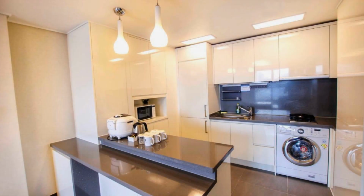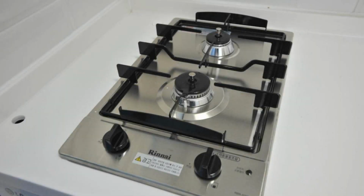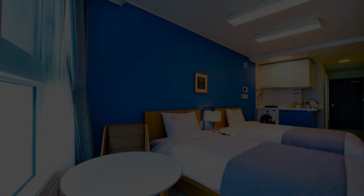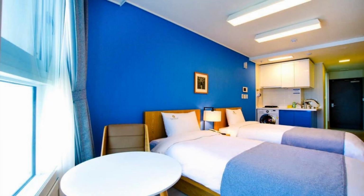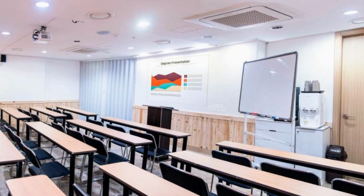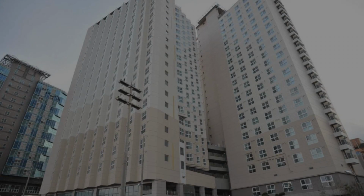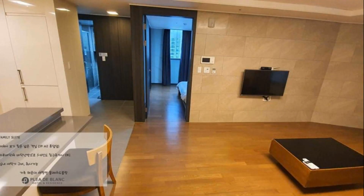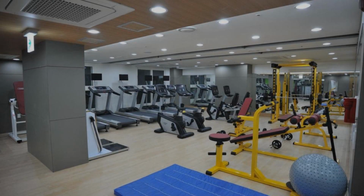Check-in time of this hotel is 3 p.m. and the checkout time is 11 a.m. Pets are not allowed in this hotel. The hotel accepts major credit cards and reserves the right to temporarily hold an amount prior to arrival. Guests are required to show a photo ID and credit card at check-in.